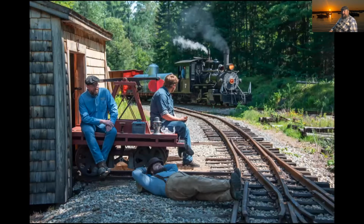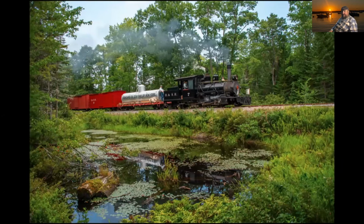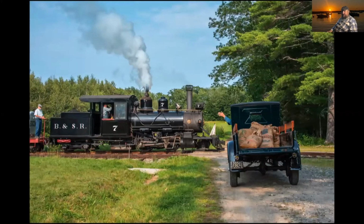Once again, this is for a photo event. We did a lot of staged scenes. Bridgton and Saco River 7 is in the background again. The tank car behind the locomotive is functional. It now holds water, which is good because there's no need to run back to the shop for water during photo charters anymore. They can take water right out of the tank car out in the field. Here we see some official Maine potatoes approaching the grade crossing.